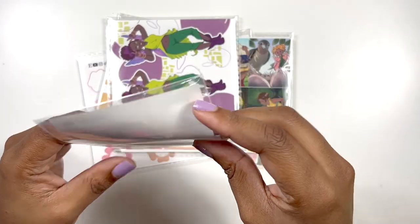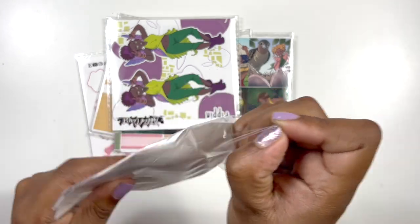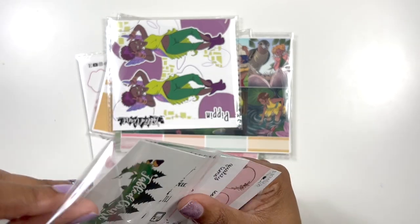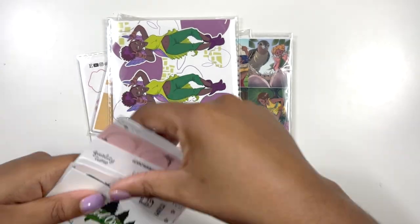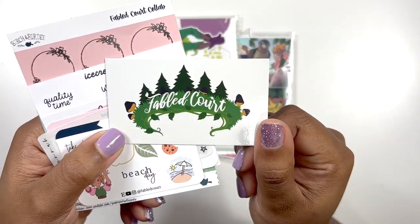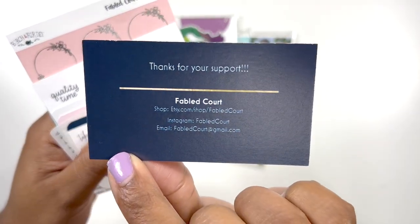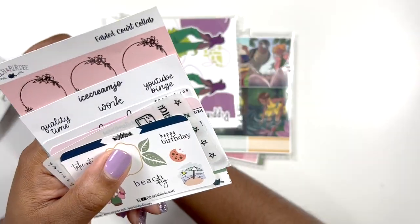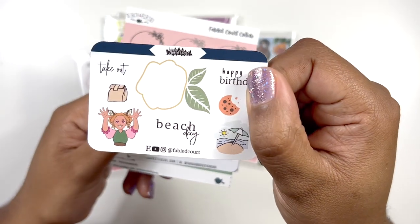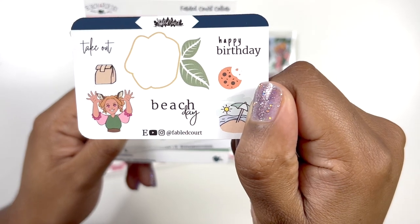All right. So then I feel like this is probably a sampler bag. So let's see. Yes, def. This is samplers. Okay, so let's see who participated or who put some things in here. We have the Fabled Court business card here. Really cute. All their information is there. All right, so we have the Fabled Court freebie, and I really like this little box there. And look at that cookie. Is that me going to crumble?